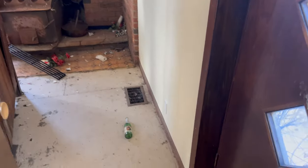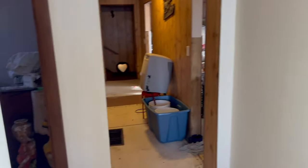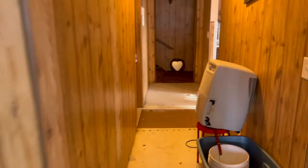Strange. It's almost like that was not an original part of the house. Like, maybe it was the original part of the house, and then they kind of built around it. Who knows?